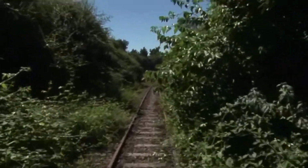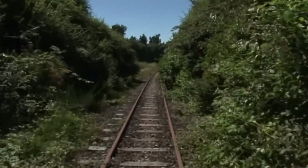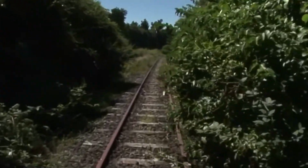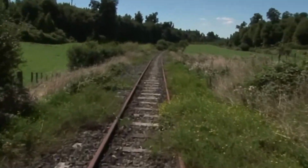When we first got clearance to move our jiggers through Terakinga, a group of us slowly pushed forward in two jiggers up the track, cutting just enough to get us all the way up to Mamaku, and we did that in a day. It was about 5 of us.